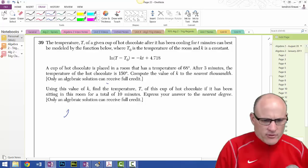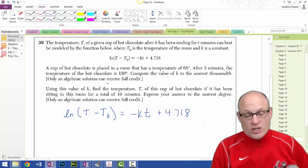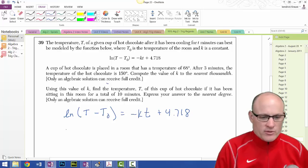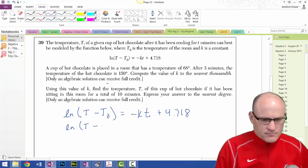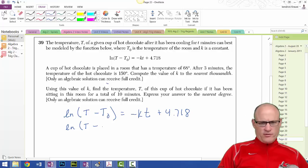All right, so my equation, part A. So let's write this equation. The natural log of capital T minus T sub 0 is equal to negative KT plus 4.718. Somebody's job was to come up with this crazy problem. So the temperature T of a given cup of hot chocolate after it's been cooling for t minutes can best be described. Where T sub 0 is the room temperature. So in this case, my room temperature, we don't know, it was 150. Oh, wait. So the question says T0 is the temperature of the room.